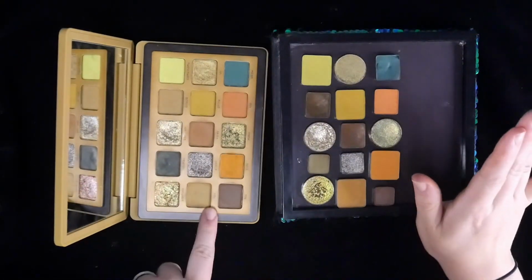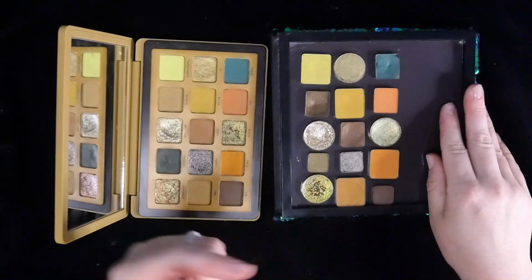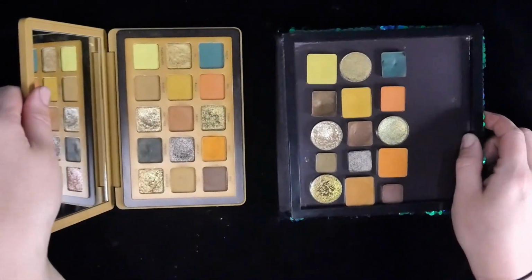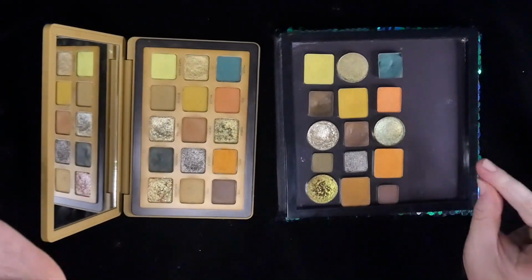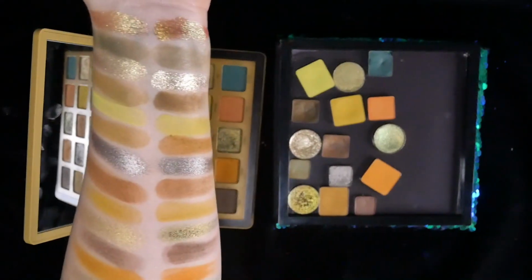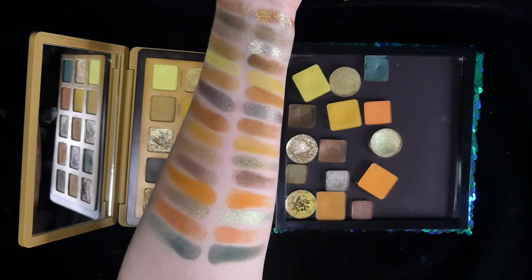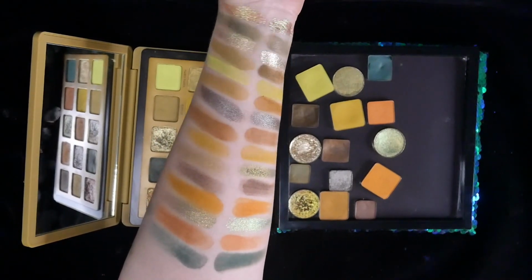Okay, so here is the original palette, and here is my attempt to recreate it. I think what I'll do is swatch them side by side, and then I will also do a look with one on one eye and one on the other, and then we can see. Okay, here's everything. Swatch side by side. I mean, they're pretty close.